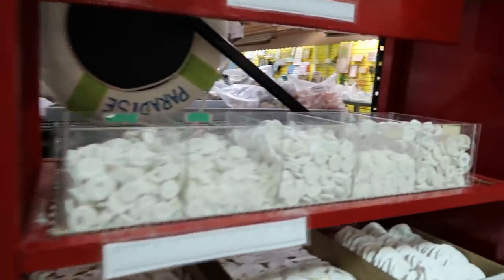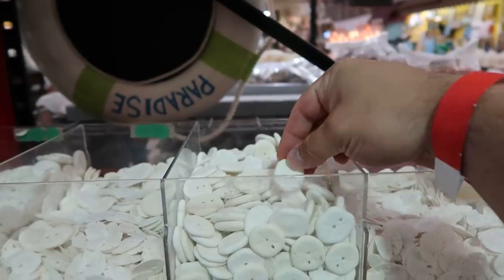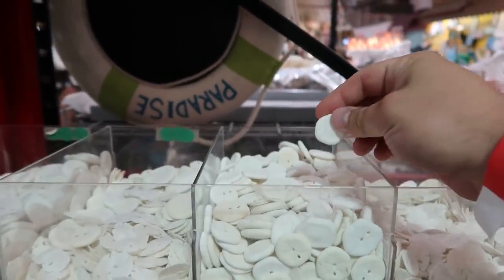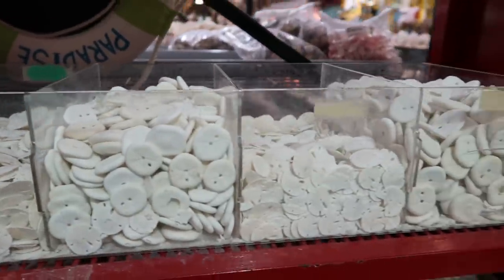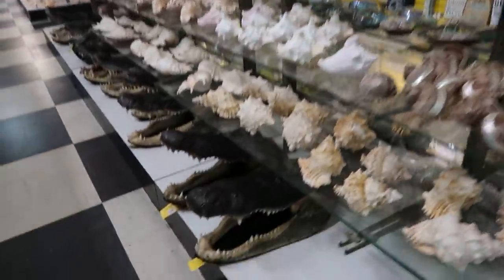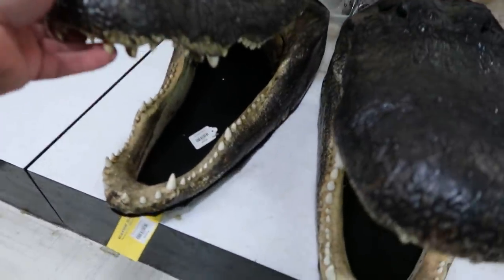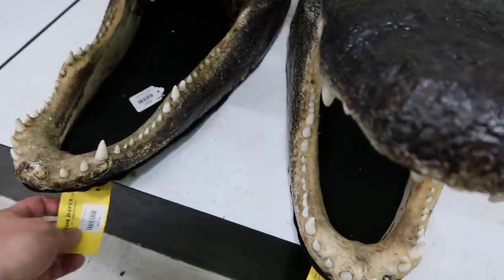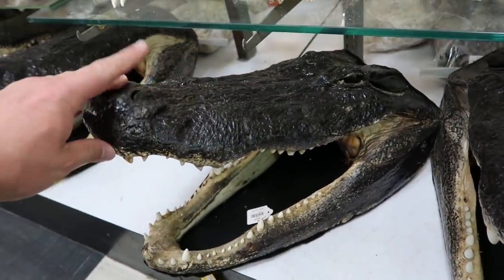You can see all these shells, just wholesale amounts of shells. Little tiny sand dollars. Are they known as sea quarters? Oh my, look at these gator heads down here. These ones are so big. So big. How much is this? It's $400 for a big gator head like that.